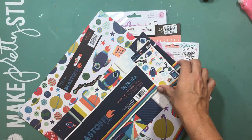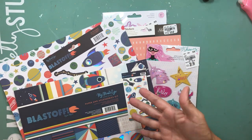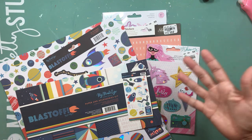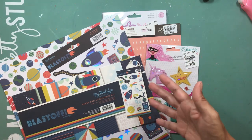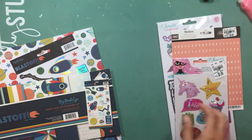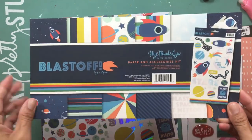The product code for this My Mind's Eye kit is 2035452. Now, I almost said no to this, but then I thought, you know what? There's just not enough boy layouts. I think we all know that. If we have boys, grandsons, great-grandsons, or just husbands in our life, any man in our life, there's just not enough masculine collections. And we have talked about this with several scrapbookers over and over again about the high demand that is asking for it.